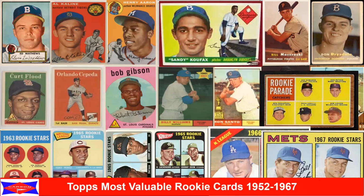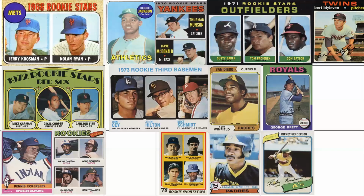Moving on from 1952 to 1967, we go to the 68, Nolan Ryan, the 69, Reggie Jackson, the 70, Thurman Munson, the 71, Dusty Baker, and also Don Baylor on that card, the 71, Bert Blyleven, Hall of Famer, the 72, Carlton Fisk, the 73, Mike Schmidt, 74, Dave Winfield, 75, George Brett, 76, Dennis Eckersley, 77, Andre Dawson, 78, we have the combination of Paul Molitor and Alan Trammell, 79, Ozzie Smith, and 80, Rickey Henderson.